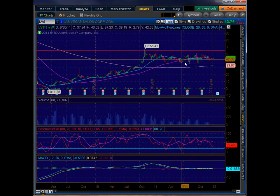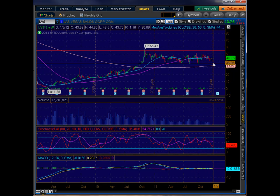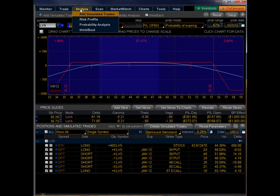You could have done it every month, over and over. The same numbers, the same strikes, and it would have made money. So as you can see, this trade is going to make me around 12.5%, 12.6%. And currently, I don't have to do anything.